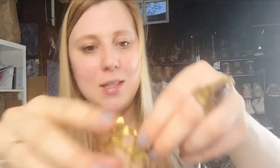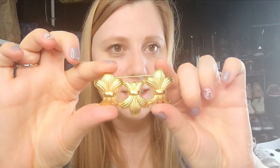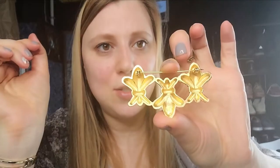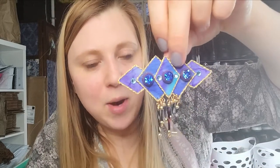So this one, great. This one is not branded, it's just these fleur de lis. There's the back, nice vintage three fleur de lis brooch, easy to list. This one was interesting, I grabbed it, I thought it was pretty. No brand, but it's like artsy, art to wear, blingy, fun.